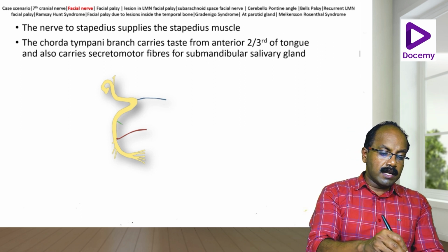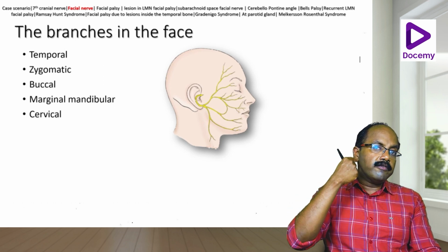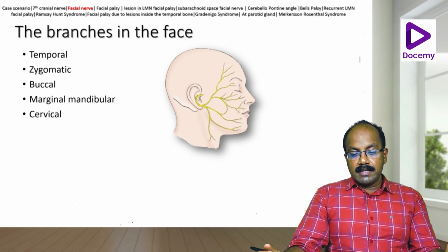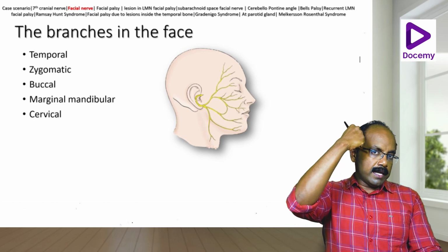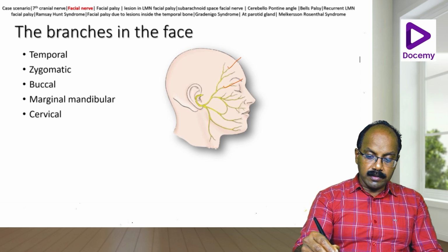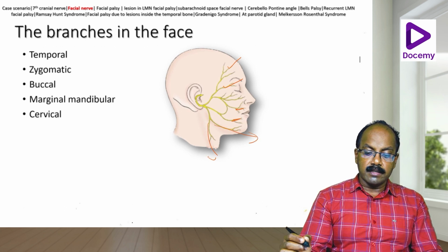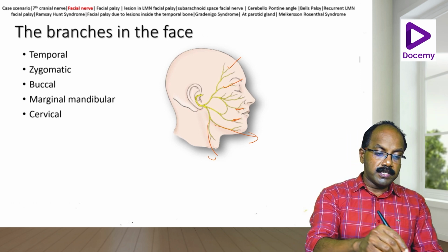Now, we will see which are the branches in the face. You can see that after the parotid, it divides into different branches. That is called pes anserinus, that branching pattern. So, you can see the different branches which are going through this. The first branch which goes up like this is called the temporal branch. Then you have the zygomatic branch here. Then this is the buccal branch, the upper buccal here, the lower buccal here. Then this is the marginal mandibular branch. And here is the cervical branch. All these nerves are motor nerves which supply the muscles of facial expression.